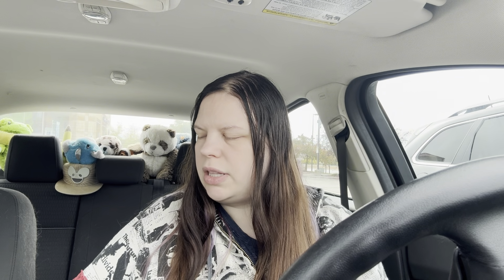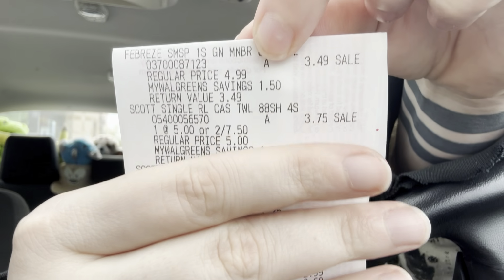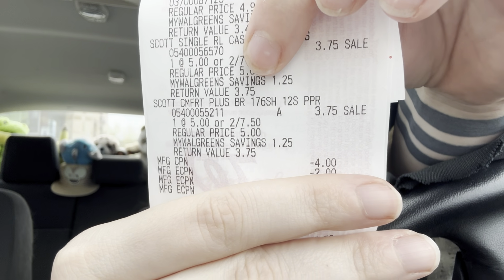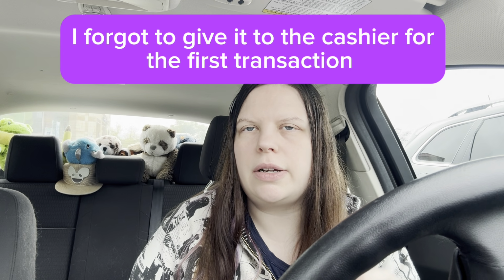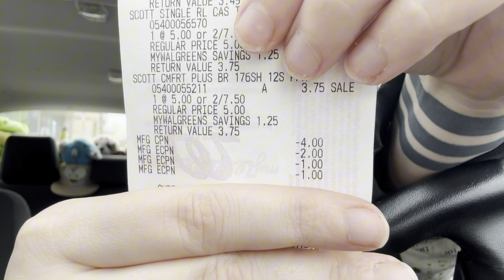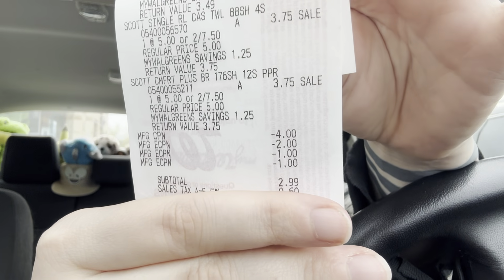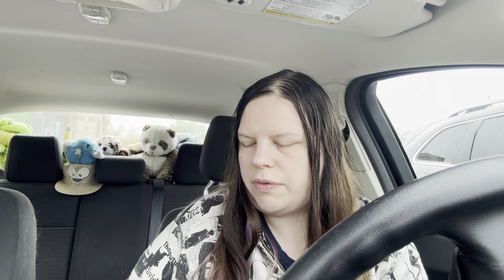Then my second transaction that I did was the Febreze and Scott. So you can see the Febreze and the 2 Scotts. Then I used a $4 register reward. I could have used the $5 one, but I had the $4 one that did expire today, so I did use that one. And then you can see the $2 and each $1 digital coupons came off. So it was just $2.99 for this receipt. So it makes both receipts and everything I bought a cash cost of $3.99. Plus I did earn the $10 in Walgreens cash and the $5 register reward to use next week.